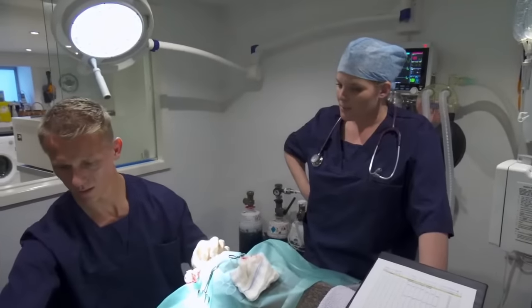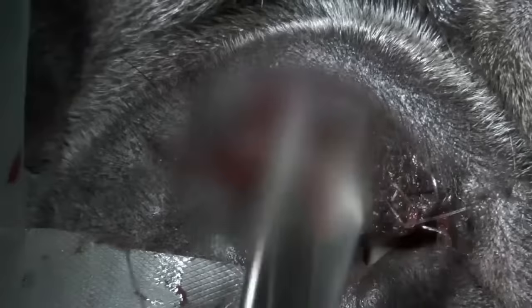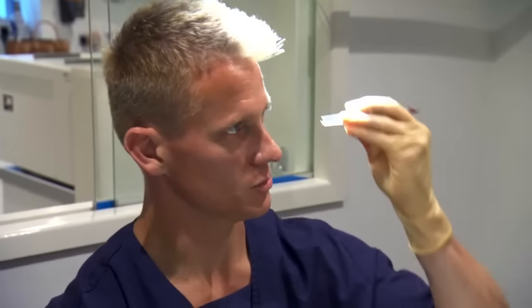Have we come up with the official name for this procedure? Well, it's kind of akin to a rhinoplasty, but that's when people get the cartilage bit, the bridge, reduced. So this is more of a neuroplasty.